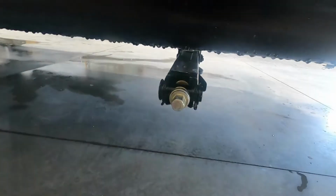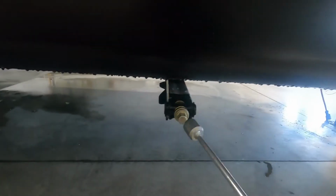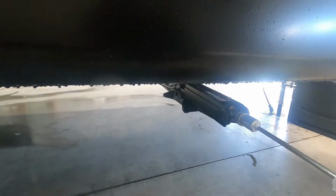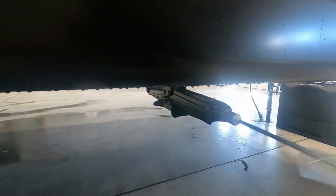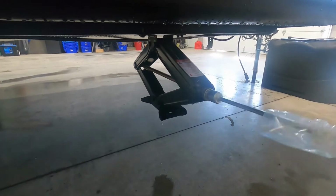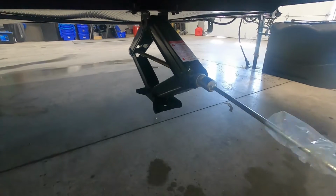Once you got your unit level, next thing you're gonna do is stabilize it. On all four corners of your unit, you have stabilizing jacks. 3/4 inch socket on a hand crank. Crank this to the right to bring them down. And what I do recommend are stabilizing jack pads.